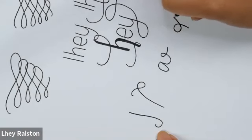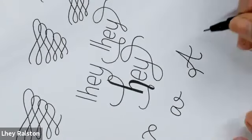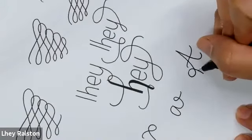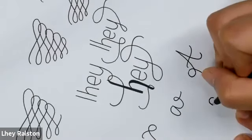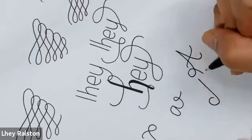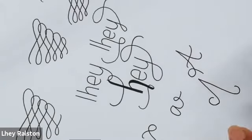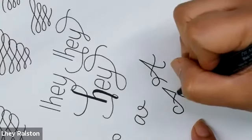So if you're writing an A, see, but when you overdo it, it looks really odd. So if I'm going to do this, I would not stretch it towards the bottom. I would just go over here, kind of like making a letter C, and then go up. And then this time, bring this down. So you have a very uniform look.